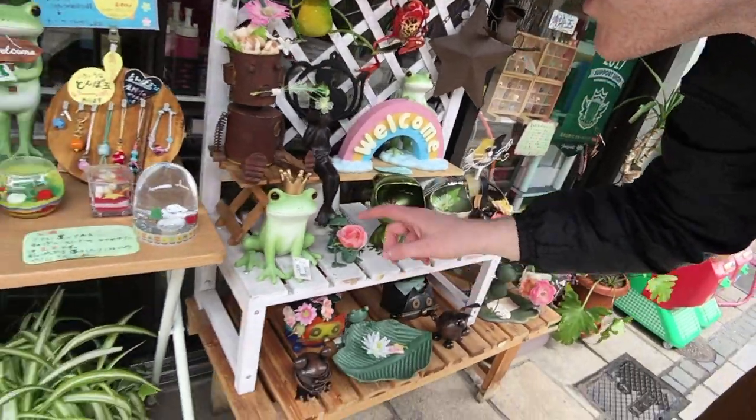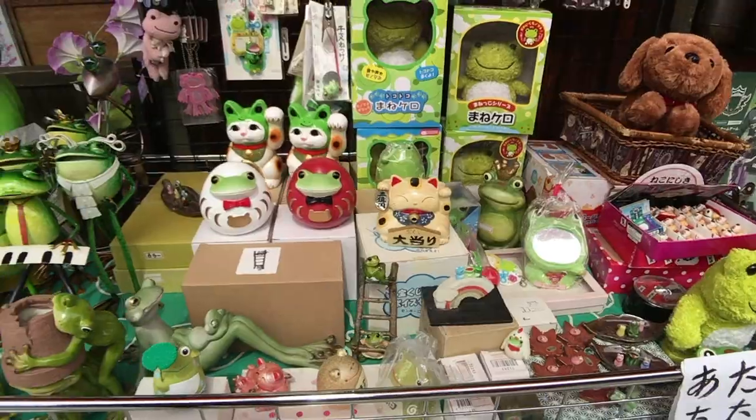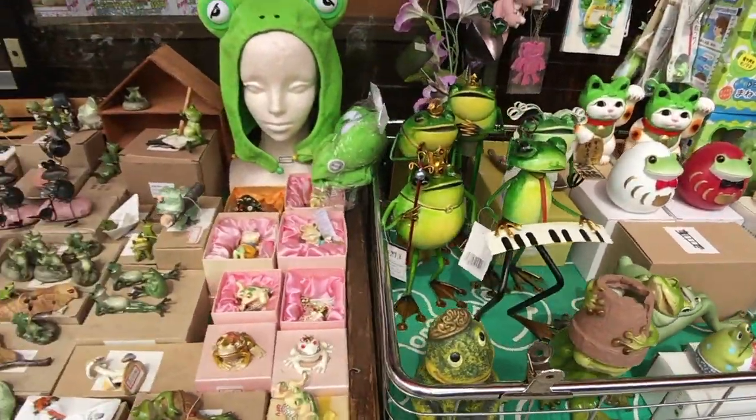Just about anything you could possibly want to buy, there's a frog theme for it. Little pots, little snow globes, little welcome signs. Almost every shop has something frog themed to suit your desires.